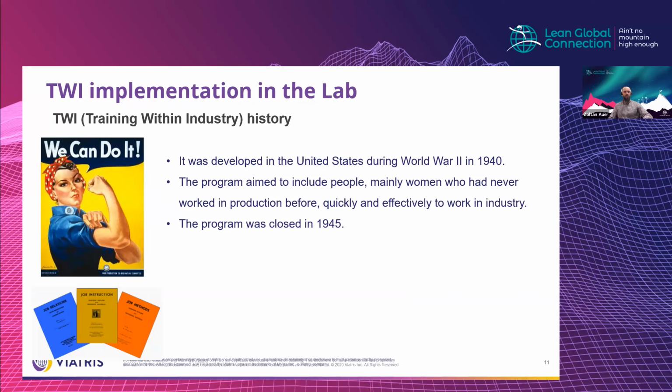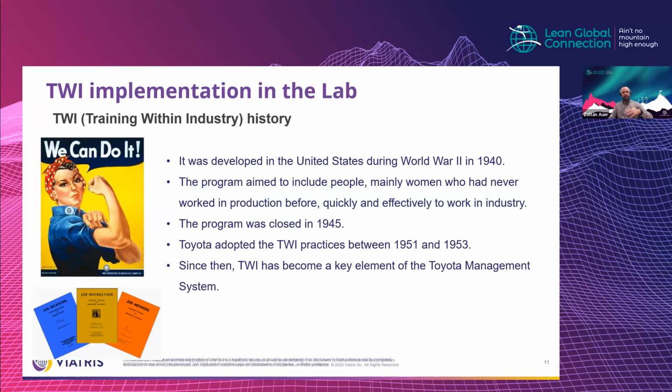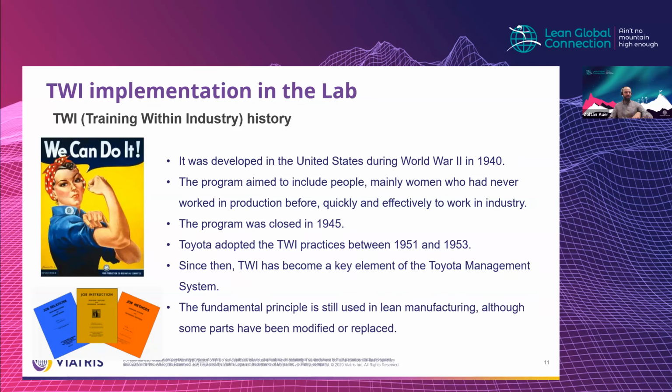Consequently, millions of individuals lacking prior experience in such work needed to be recruited, which was a huge task, with nearly half of this new workforce being women. So the goal was to train them really quickly and really effectively.